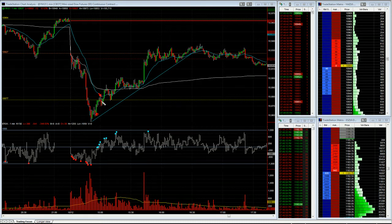I didn't take the short there. If I hadn't been long, I probably would have taken the short because of this confluence of resistance. You've got the overnight low, a pull back to the overnight low. You've got the moving average. You're expecting some sort of counter trend move lower. We didn't get that counter trend move lower, and we got another push higher.